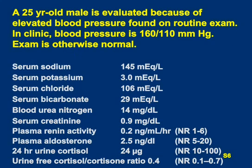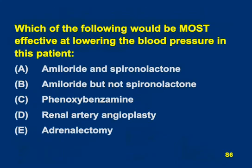A 25-year-old male is evaluated because of elevated blood pressure on routine exam. Here's his blood pressure. He's got hypokalemic metabolic alkalosis. Renin is 0.2. Aldo is 2.5. Cortisol levels are normal. Free cortisol to cortisone ratio in the urine is also normal. Which of the following would be most effective at lowering the blood pressure in this patient? Amiloride and spironolactone, amiloride but not spironolactone, phenoxybenzamine, renal artery angioplasty, or adrenalectomy.